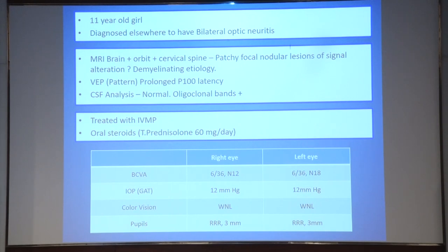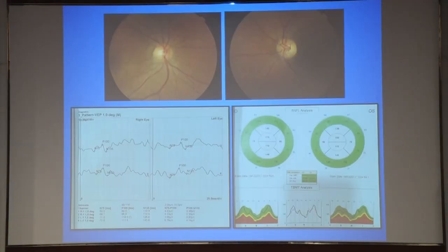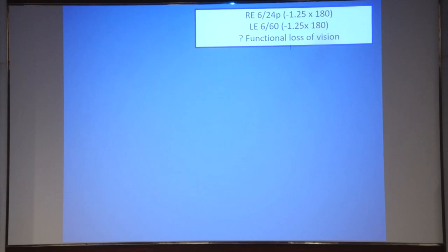So this was an 11-year-old child who had been diagnosed elsewhere to have bilateral optic neuritis. She had been investigated extensively, already treated with IV steroids and referred because vision was not improving. So the first time I saw her, vision was 6/36 in both the eyes. Examination essentially normal, disc looking healthy, RNFL normal, VEP okay, maybe little low amplitude, but essentially normal, but vision still what it was. We tapered and stopped the steroids, couldn't really explain the loss of vision, vaguely thinking whether it's functional loss of vision, but keeping under observation.